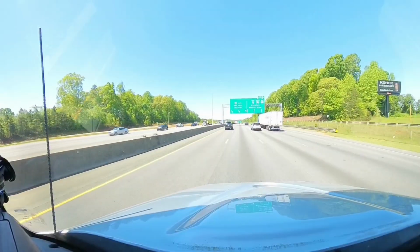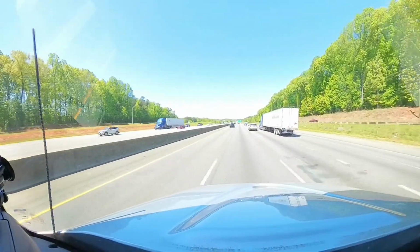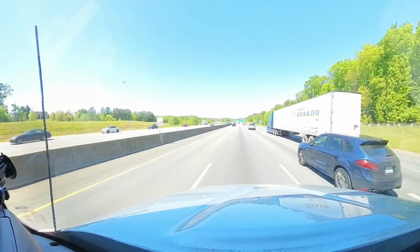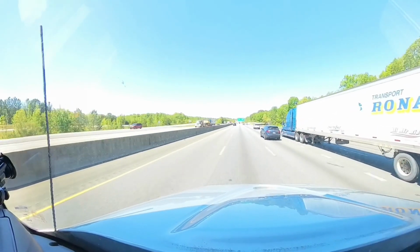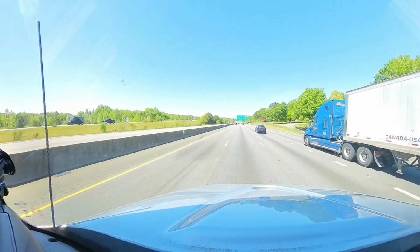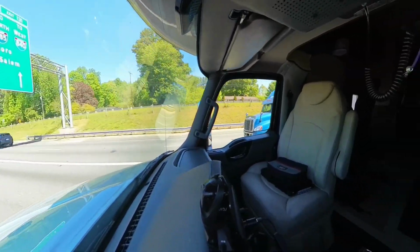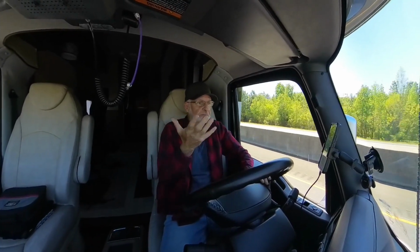Okay, guys, we are back. We're just getting off of 40, getting on 85. No Muppets to speak of. A couple of people, but nothing. Traffic was kind of heavy going through Raleigh. I hate going through Raleigh on 40, but it was 440 to 40, and a lot of construction, but no slowdowns or anything like that. So we're picking up 85 now. Traffic will probably get a little bit lighter, which is nice, and it's been uneventful.